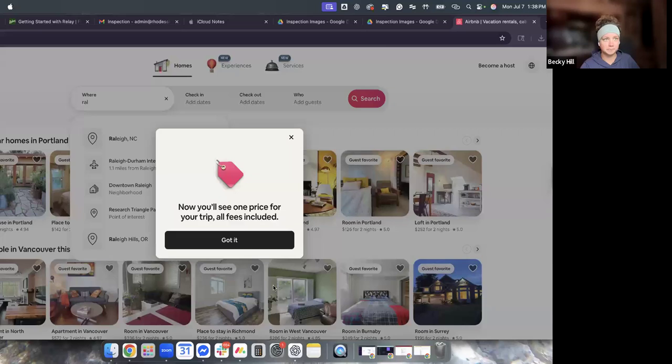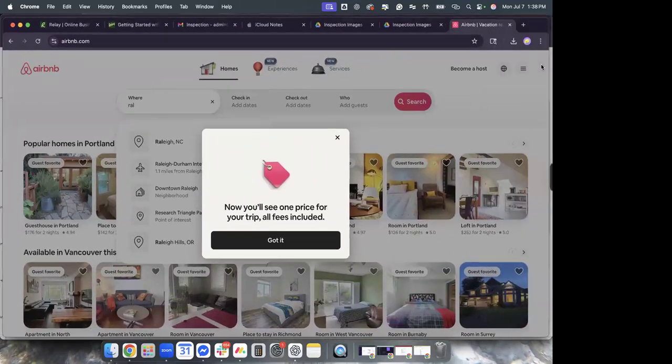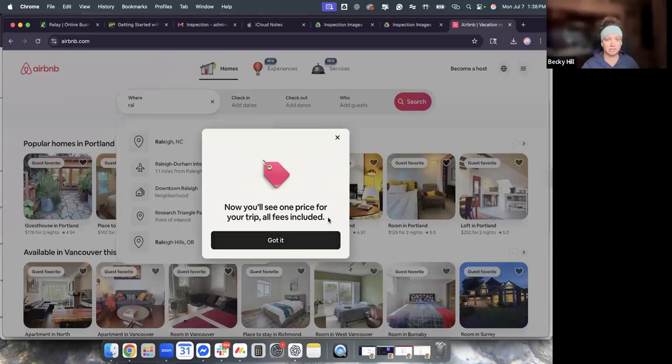Yes, but now it's mandatory. Now it's across everybody. Let me show you here. Okay, so can you see Airbnb? I can, yes. Okay. So yeah, first thing I like to tell you is now you'll see one price for your trip, all fees included.